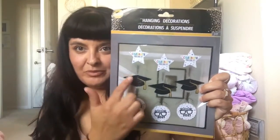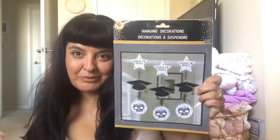And the final thing that I picked up were these little hanging decorations that say, "Celebrate, you did it, grad 2021," and it comes with 3, and this will be super adorable. I will vlog the day that she graduates and has her 8th grade promotion, so you guys can tag along and see what's going on and see how adorable it is.